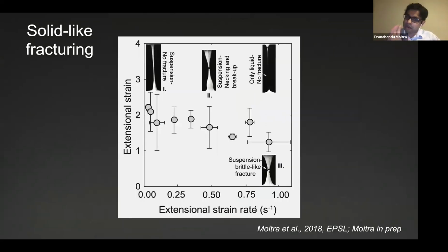So the upshot of this calculation is that here it shows extensional strain as a function of extensional strain rate. And what I observed is that at a higher rate of deformation, this suspension fractures in a brittle-like manner. So this fracture is angular, and there are irregularities, and this is reproducible. At an intermediate strain rate, it does fracture, but it fractures in sort of a ductile manner. So it gradually forms that necking, and then it sort of breaks away. And at an even lower strain rate, it doesn't fracture, it just gets stretched.